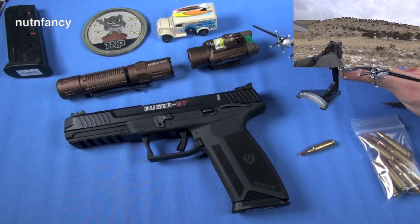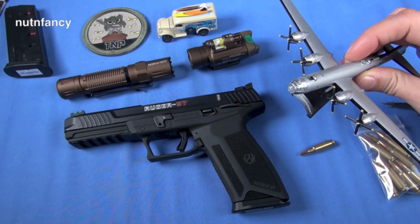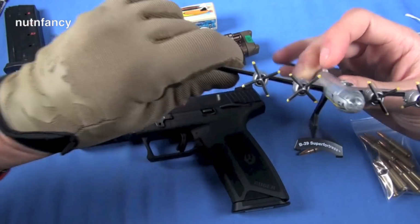I love the story. Isn't this the one that ended up being the Russians' ripoff? They had one that landed and they stripped it and then rebuilt their own variation? Probably. What's a nose art side, by the way?